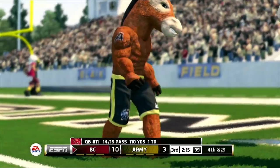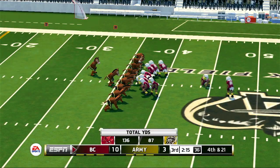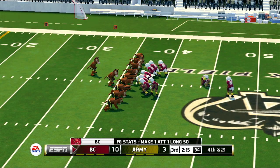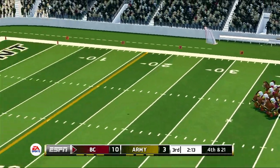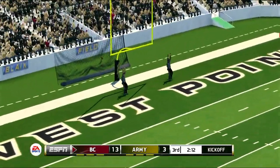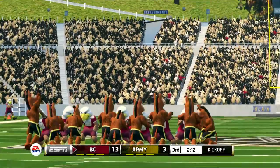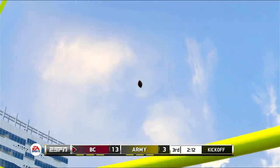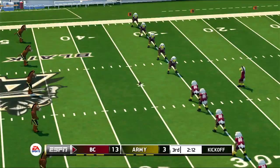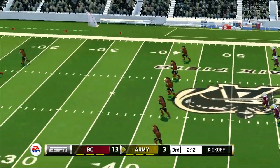I know he dropped it, but the safety put himself in a position to make a play. That's impressive. Boston College can make this a 2-possession game with this field goal. It's up, looks long enough, and he splits the uprights. Kicker looks like he's ready to kick this one off. He just drills this one.